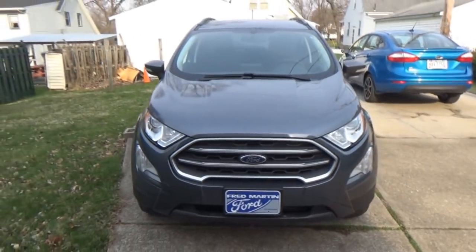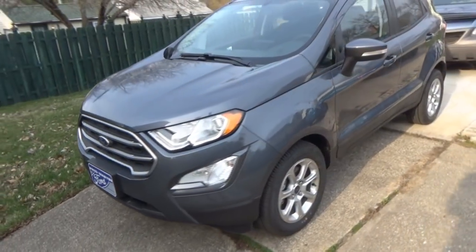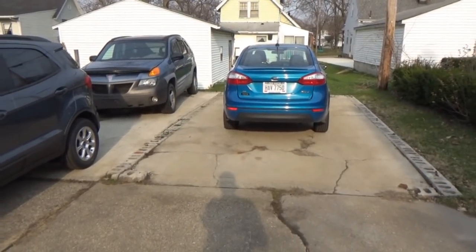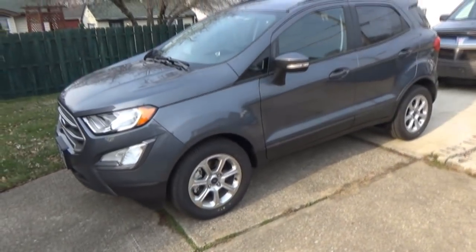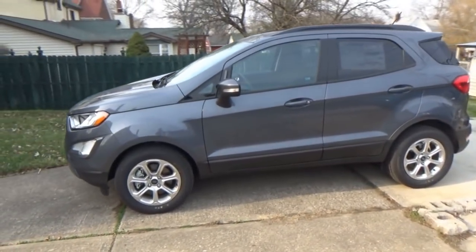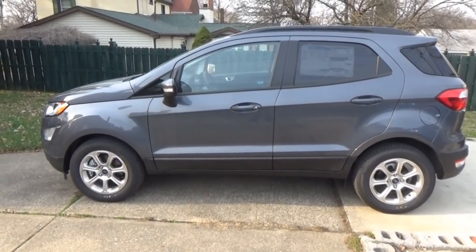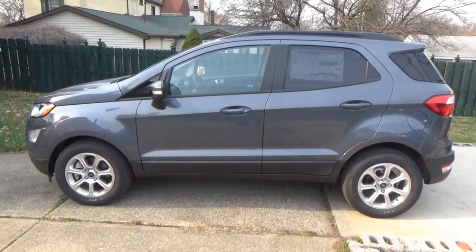So I wanted to get my hands on it, like I said, for a couple of reasons. Number one being that I wanted to see how it actually drove, because I was really skeptical about getting a Fiesta, but once I drove the Fiesta, I fell in love with it. It is such a fun car to drive. And I wanted to see if the EcoSport was going to feel close to the Fiesta. And so far, I'm very pleased. But there is another reason why I wanted to bring this one home and test drive it.